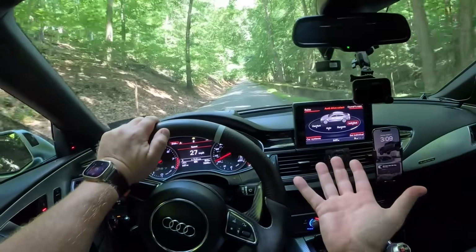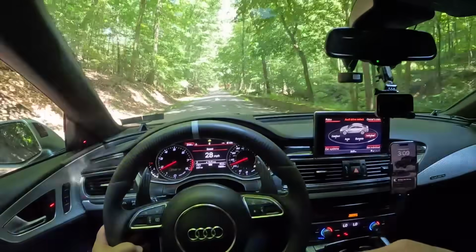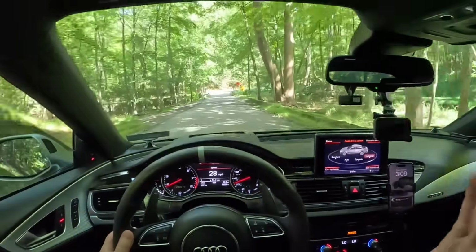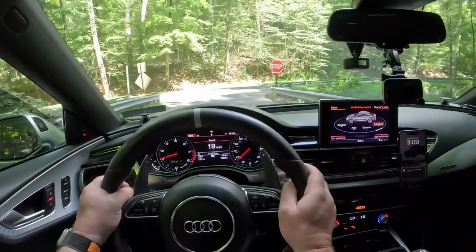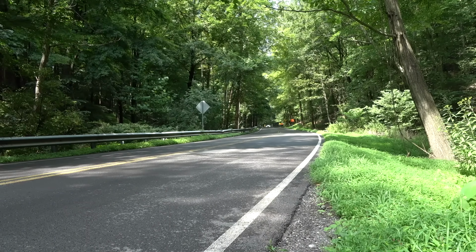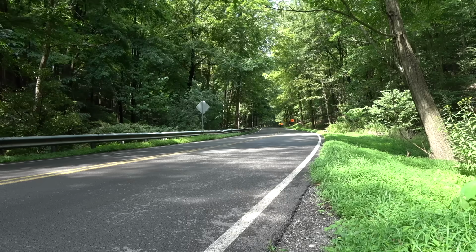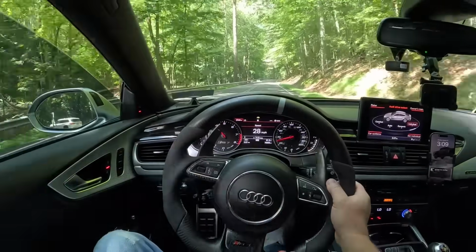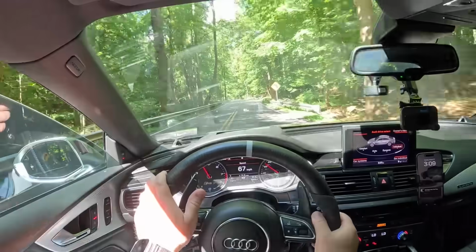Then we've also lowered the car. It's got some 15mm spacers up front. It's got 18mm in the rear. And then, as we mentioned, we have the tune from my friends at Velos Design Works in Miami. But the main mod to this car is the straight piped exhaust from Frequency Intelligent. I mean, this thing just sounds so good.